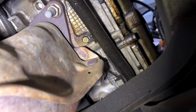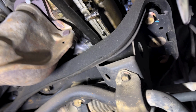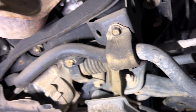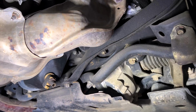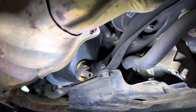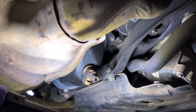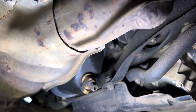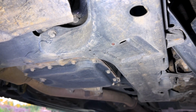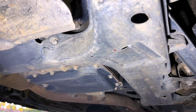Other than that, no rust, great, because it's a Southern car. It was bought brand new from Subaru in Columbia, South Carolina. It was traded into a Honda dealership in Lexington, and then spent the rest of its life in Columbia before coming to me. We see the old gross valve I can't stand. We'll be replacing that with a regular oil drain plug. And looking back here at our CVT oil pan, everything's nice and dry back here.